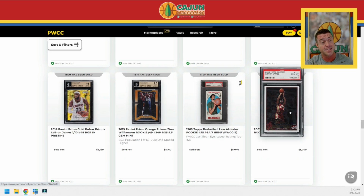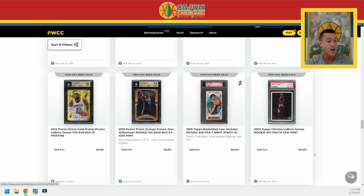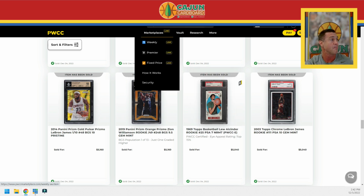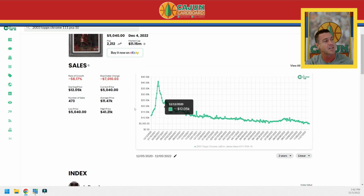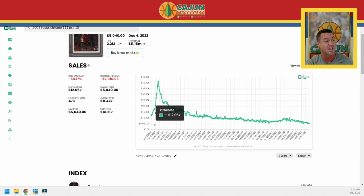The LeBron PSA 10 Topps Chrome. I don't even need to look at the chart. I know that's ugly. 5,040 for that card that once eclipsed $40,000. That is a factor of 8 higher than the 5,040. The Kareem PSA 7 is actually on the uptick. This card has come back down quite a bit, actually. Actually, I did look up the LeBron. So that is the lowest LeBron PSA 10 base Chrome sale in the last 473 sales.